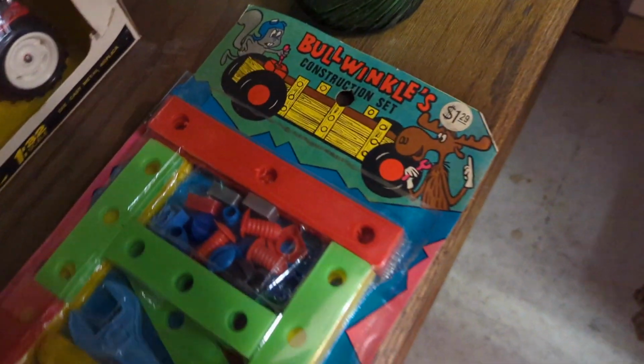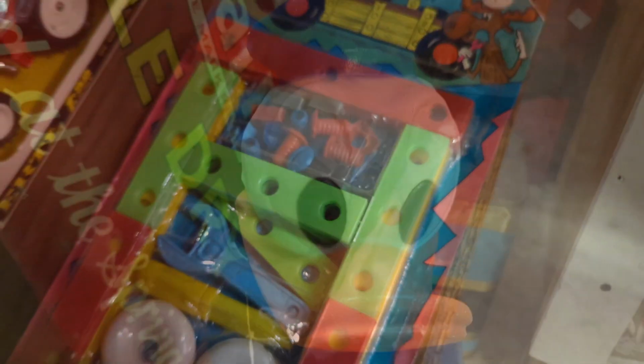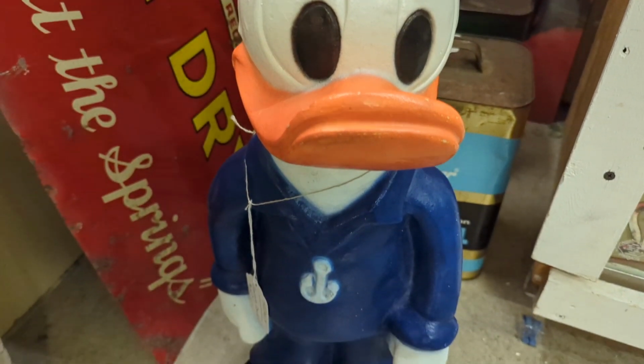A homemade Batman costume. Yep. Somebody had a creative mom right there. Yes. I want to be Batman, Mom. We have Batman at home. This is cool. I was a kid that ended up with the Batman at home type stuff.